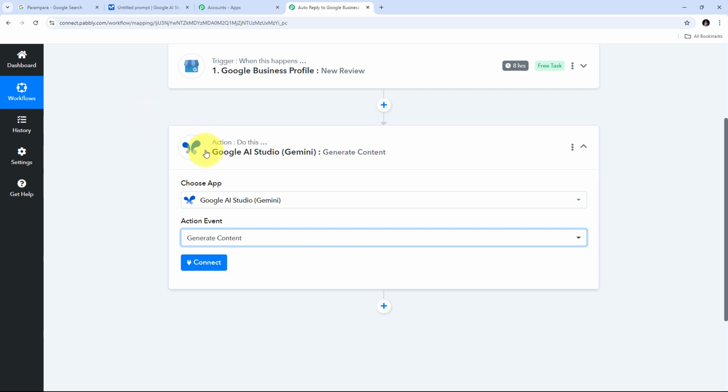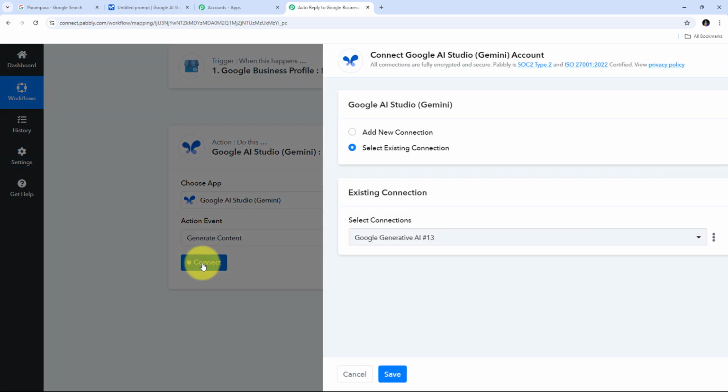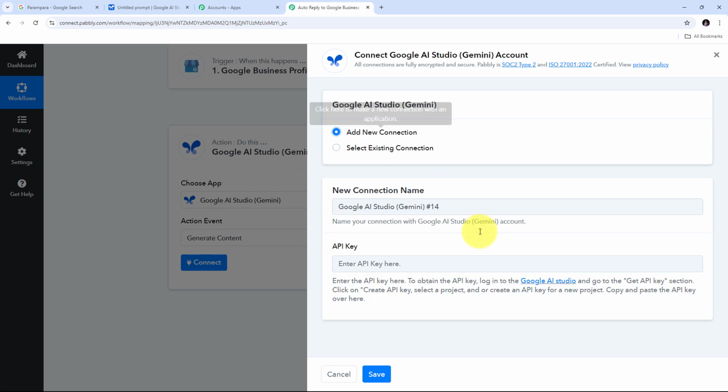And now I'm going to connect Google AI Studio or Google Gemini with Pabbly Connect in my workflow. So I'm going to click on Connect, and I will click on Add New Connection. For connecting Google AI Studio or Google Gemini with Pabbly Connect, I need to give an API key. For getting this API key, I need to log into my Google AI Studio, and in my Google AI Studio, I will find my API key.